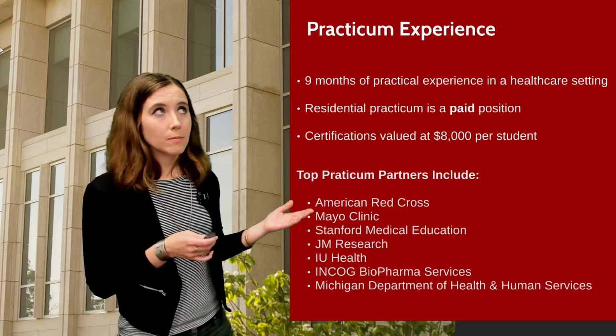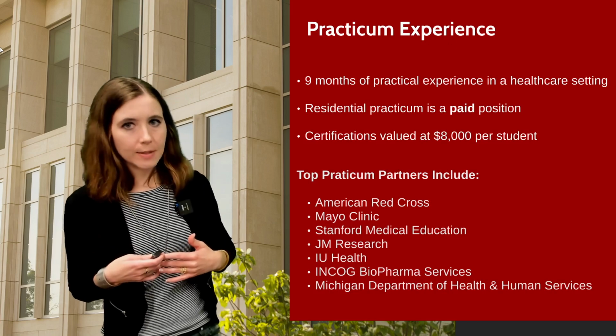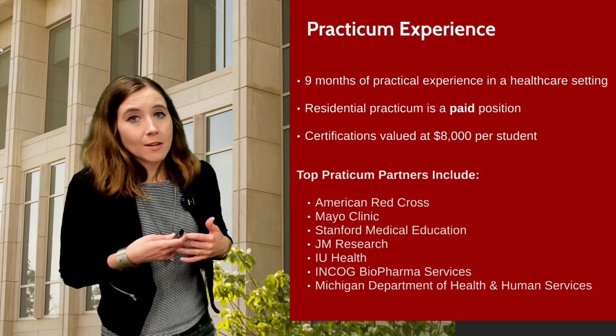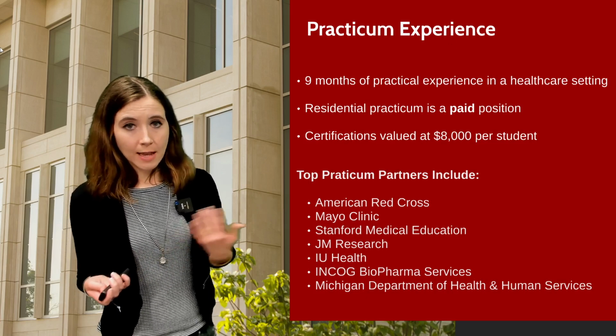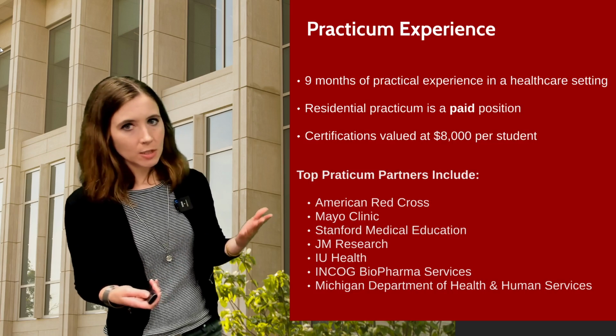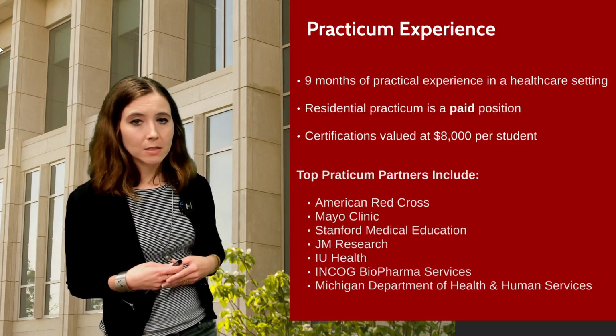If you complete the MSHM program in person, so if you elect to be on the IU Bloomington campus, the residential practicum, as you can see, is a paid position. So you will get paid for your work in that healthcare setting. And as I mentioned, the certifications are included as part of the practicum experience.